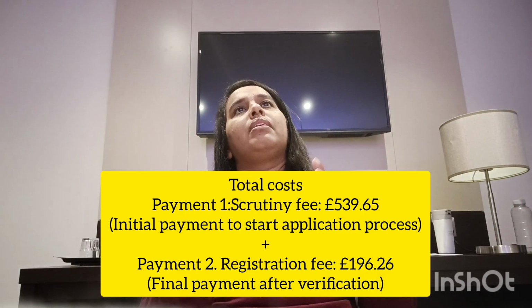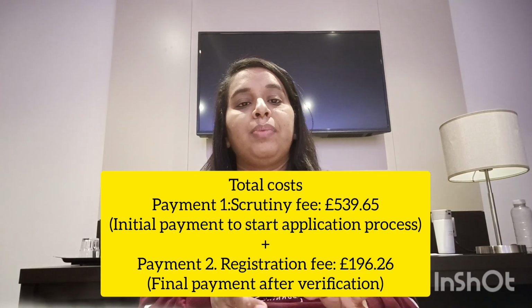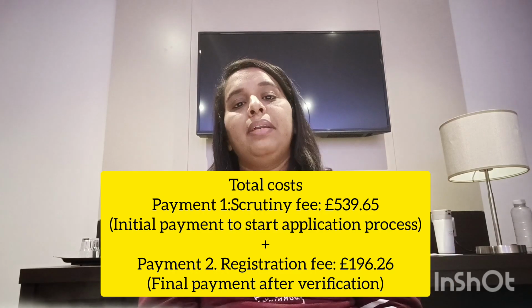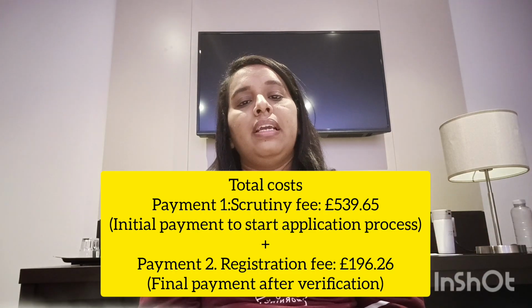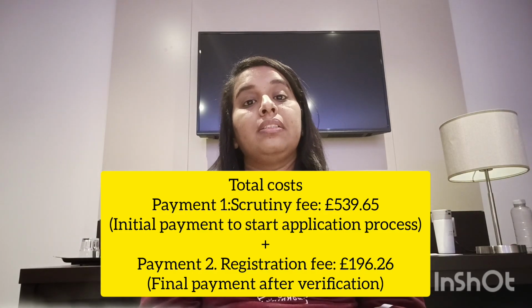Mine took around 4 to 5 months, because there was COVID in between, and there was a lot of delay in so many things. Usually they say that it takes between 3 to 6 months. So we have to make sure that we have enough patience and wait, and always check your emails to see if any updates are required. In case they need any further details, they will ask us to send further information or documents to prove something. So we have to make sure that we respond to them on time.